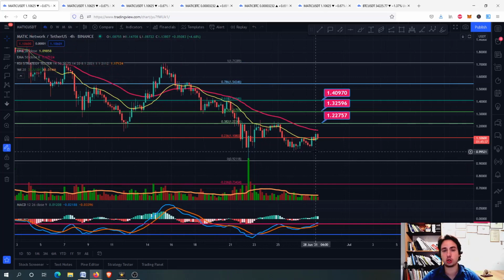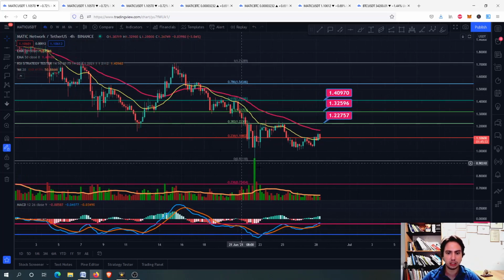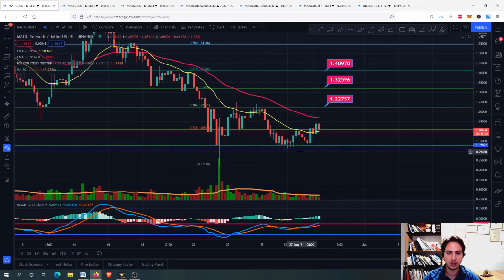Let's go now to the first. We are going to see some short-term resistance levels, right? Starting the Fibonacci retracement from this top to this bottom, I wanted to identify major resistance levels. We went up to 1.22, then had a correction, then almost a double bottom. You can see here we didn't close below this support line, and now we want to see if we can eventually go all the way upwards.